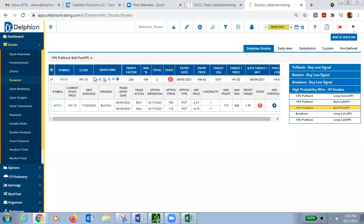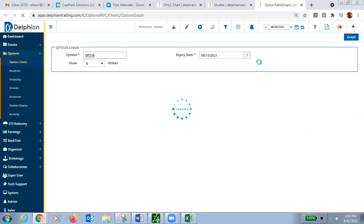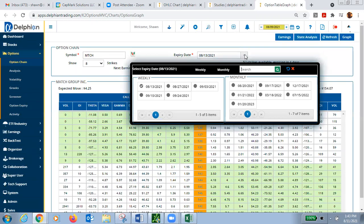I think I can go into the option chain. Let's see if it pulls it up. We'll see which options are available. So we have Match, and then we can see they have September, but September is less than 30 days, or roughly 30-something odd days out. And then from September, it goes all the way to December. So those are going to be the next available options that have at least 60 days of expiration on them.